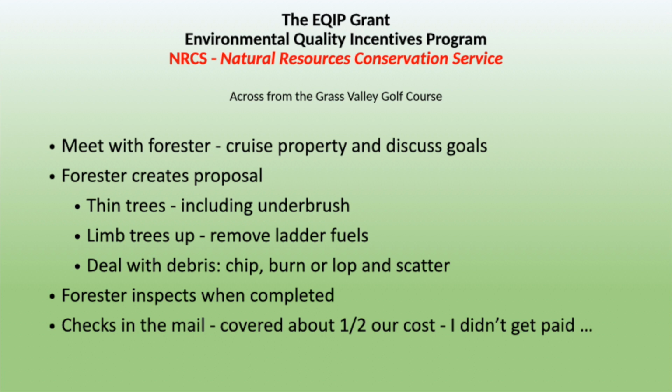This led us to want to improve our forest. We pursued an EQIP grant, Environmental Quality Incentives Program, at NRCS. We met with a forester, cruised the property, and discussed the goals. The forester created the proposal, which was to thin trees, including underbrush, limb trees up, remove ladder fuels, and deal with the debris, either chip, burn, or lop and scatter. After we completed all that, the forester then inspected when it was done.